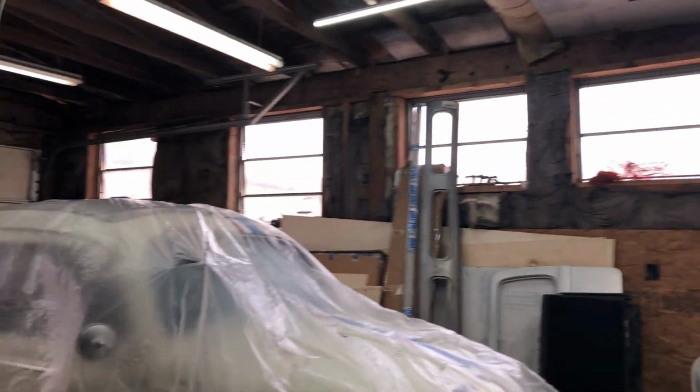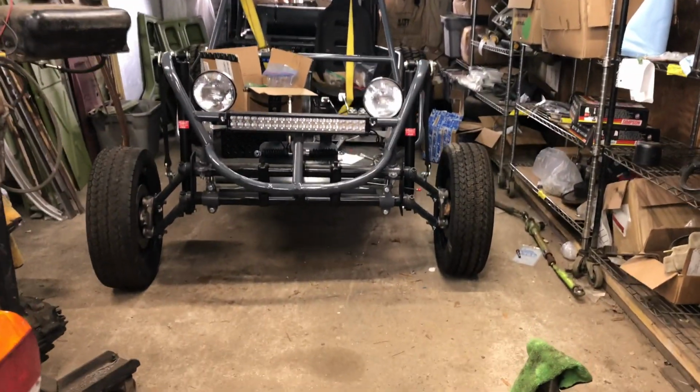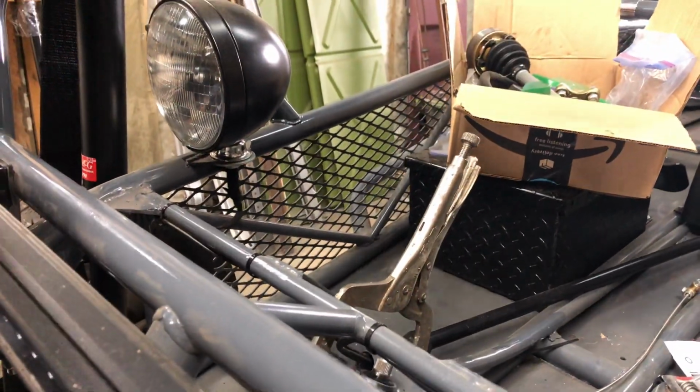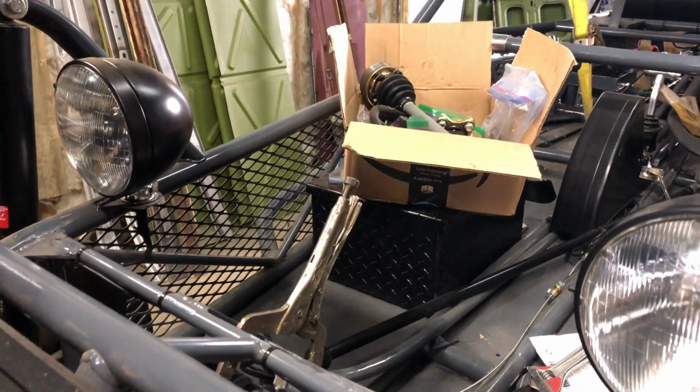So the rail, she is on all her wheels now, finally. The rack up here, this is the rack, which we've just placed in. So this is the center rack. So the steering, we have to figure a way to offset the steering column itself, and we've got that worked out.